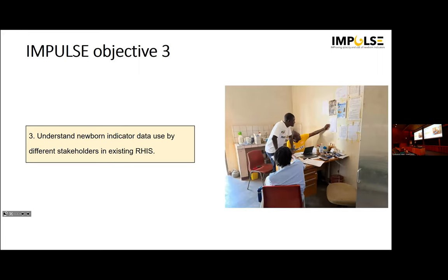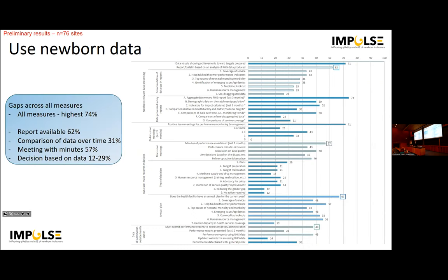Our third objective in Impulse Phase 1 is to understand data use by different stakeholders. This is a picture of my colleague Usman implementing the eMini tools in Central African Republic. You can't read all these numbers, but I wanted to show that there was really a gap across all the measures that we are capturing for data use. The highest measure we can find is 74%, and much is a lot lower than that. As everyone in the room is aware, there's a big challenge with data use.